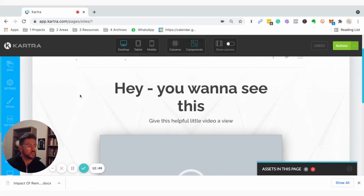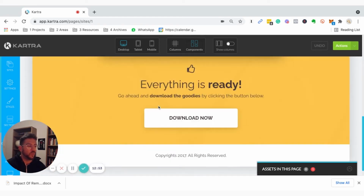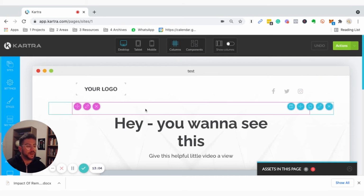Okay, so I selected one of the templates and I was just going to show you what this looks like to drag and drop. So the big thing here is that you can either segment the page by columns or components, and that's going to allow you to move things around.